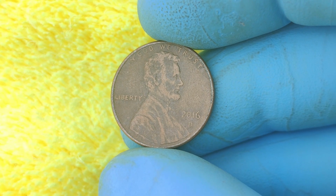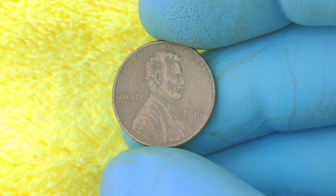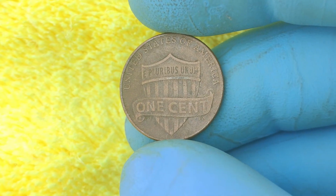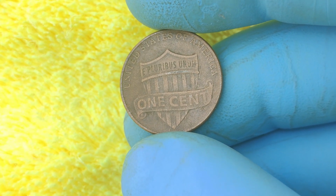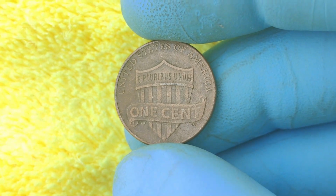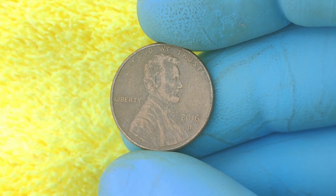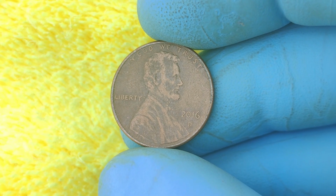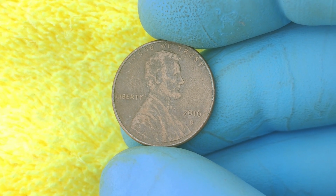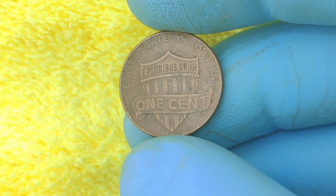Let's start with the basics. The 2016 Lincoln cent was struck as part of the long-running Lincoln cent series, first introduced in 1909 to honor President Abraham Lincoln. For over a century, Lincoln's profile has remained one of the most recognizable images in American coinage. The obverse of the 2016 penny features the familiar portrait of Lincoln, originally designed by Victor David Brenner. His calm, dignified profile faces right, with the inscriptions "In God We Trust" above, "Liberty" to the left, and the year 2016 to the right.